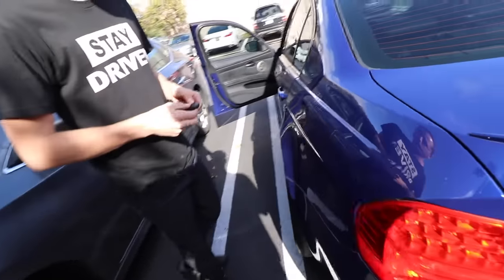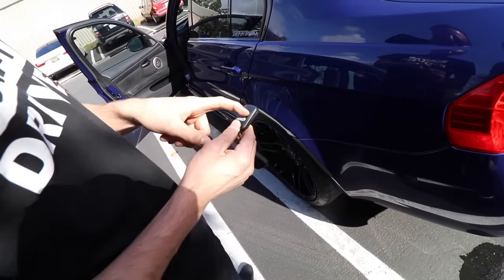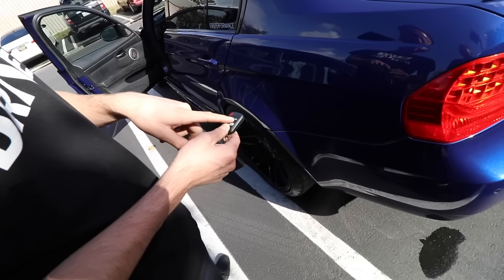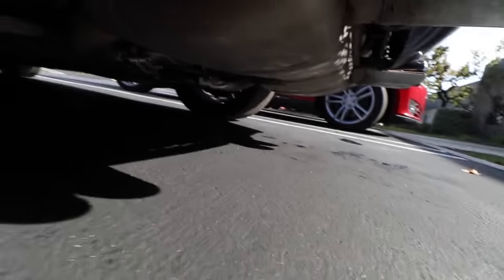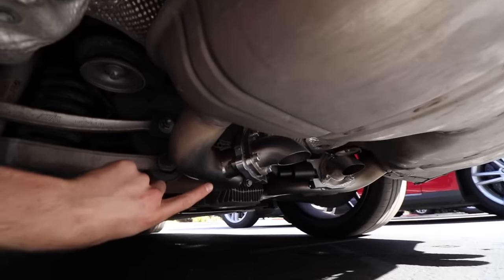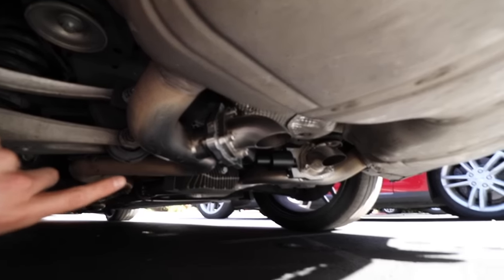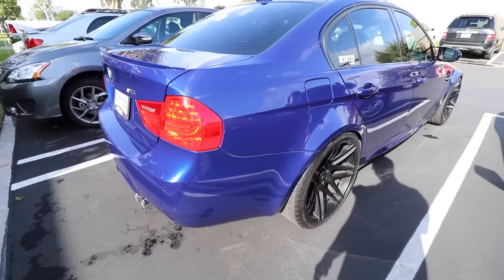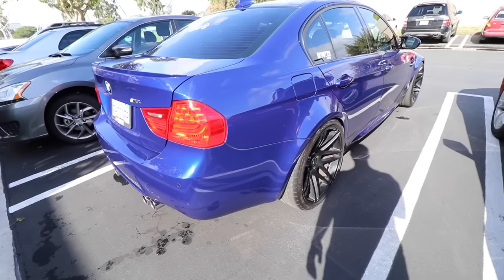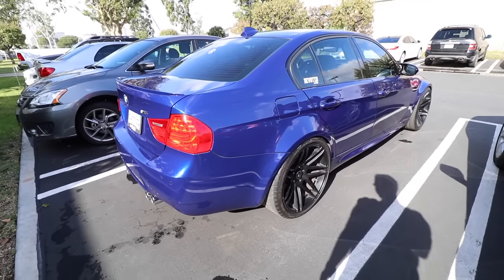So how's it work exactly? So there's these two buttons that just close and then it opens it. So you can hear it's just right. If you look under there, you'll be able to see it. Wow, that is insane, man.